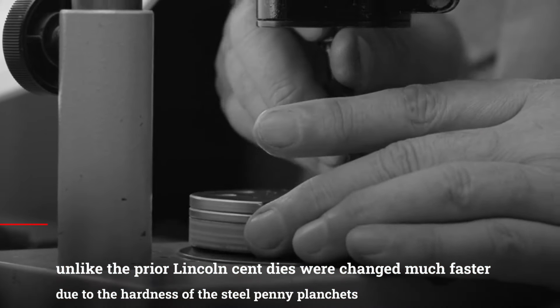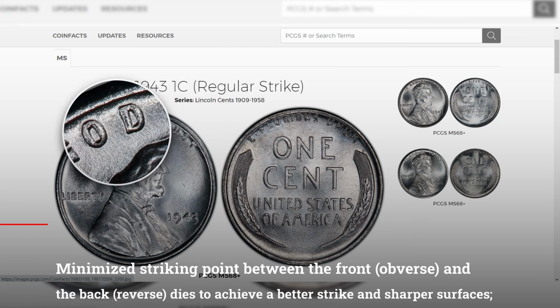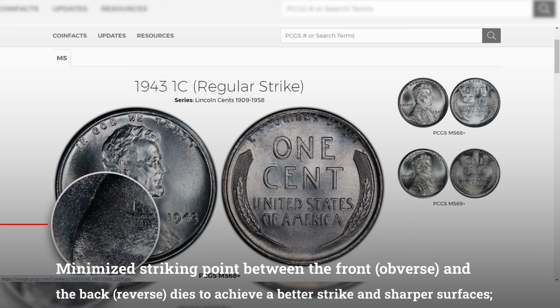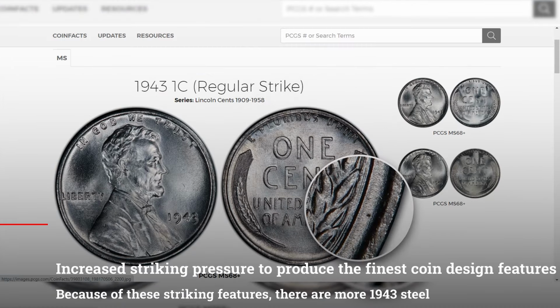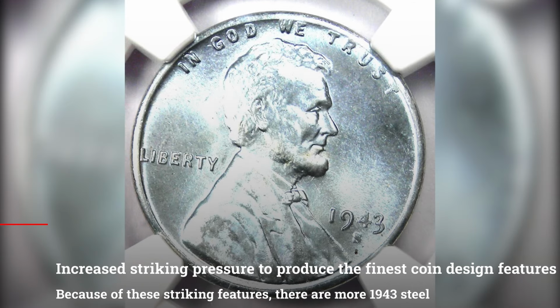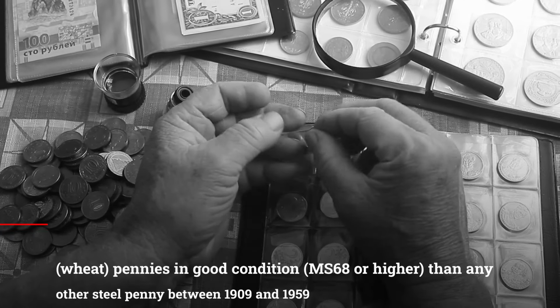And that's not all. Besides the dies change, the 1943 steel penny is known for the following striking features: minimized striking point between the front, obverse, and the back, reverse, dies to achieve a better strike and sharper surfaces, and increased striking pressure to produce the finest coin design features. Because of these striking features, there are more 1943 steel, wheat, pennies in good condition, MS-68 or higher, than any other steel penny between 1909 and 1959.